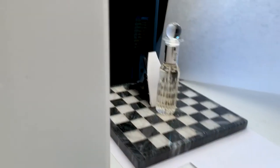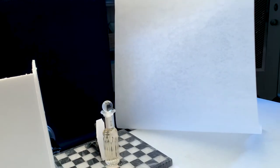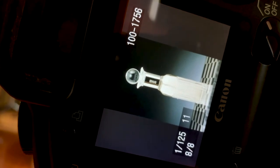Now putting that card behind the perfume bottle to light up the inside actually made the softbox on top overexposed. I've already turned it down 2 stops. I'm actually gonna bump this down to F11. That's pretty close. Let's take that in the computer and see where we're at.